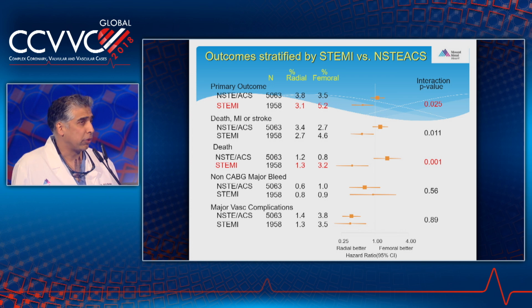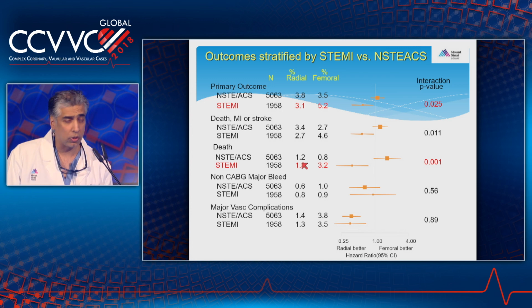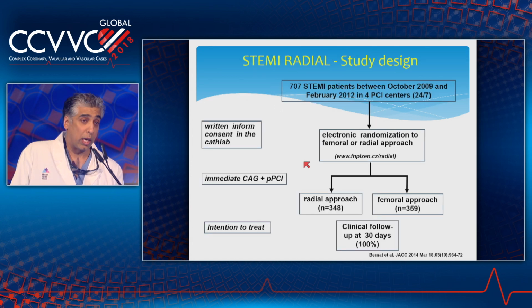Another important finding from this study was in the subgroup analysis. Now, this wasn't pre-specified, but when they looked at the STEMI group in the Radial trial, they noticed a significant reduction in the primary endpoint, specifically in death. So there was a 2% absolute risk reduction in death in patients who got their procedures transradially. But of course, this was hypothesis generating. It wasn't the design of the trial. So that hypothesis generation led to prospective trials in STEMI patients.